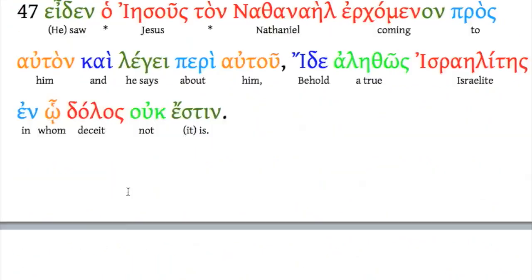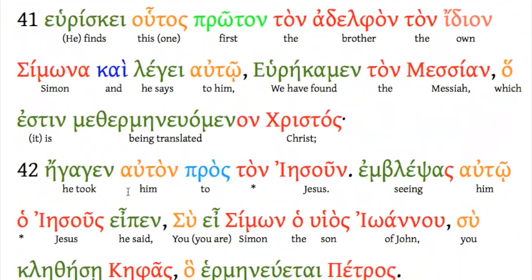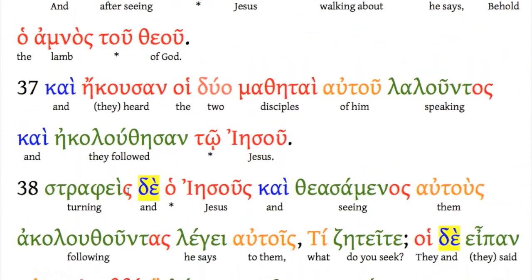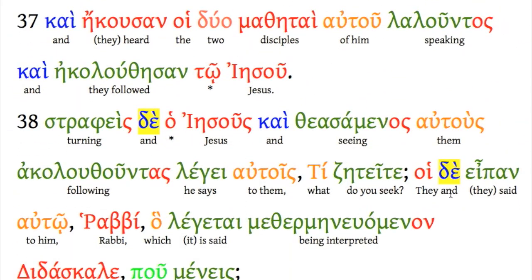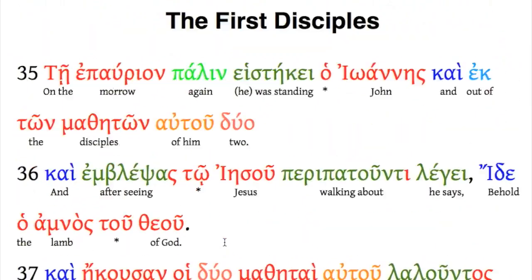So let me just show you another example or two of de here in John. Oh, that's the only one. That's nice. Let's see what else we have here. Oh, here's one. Okay, "Who are you seeking?" And they said to him. So they said to him. You see this de. It just sort of connects. Right here. Okay. The disciples are following Jesus, and it says, "And turning, Jesus, seeing them," and it goes on. But you see the "and." So Jesus, you see it's just sort of this weak little conjunction.